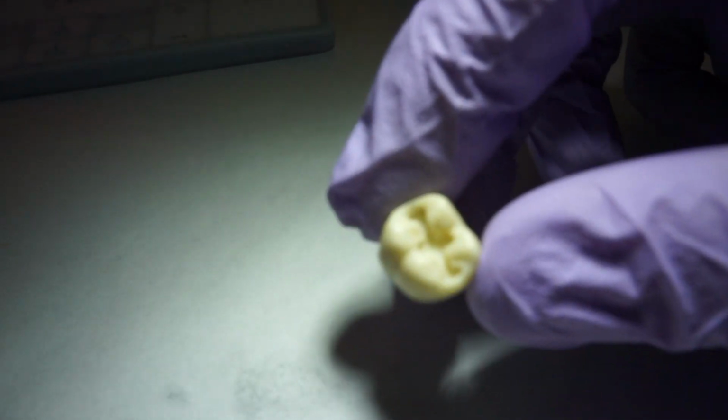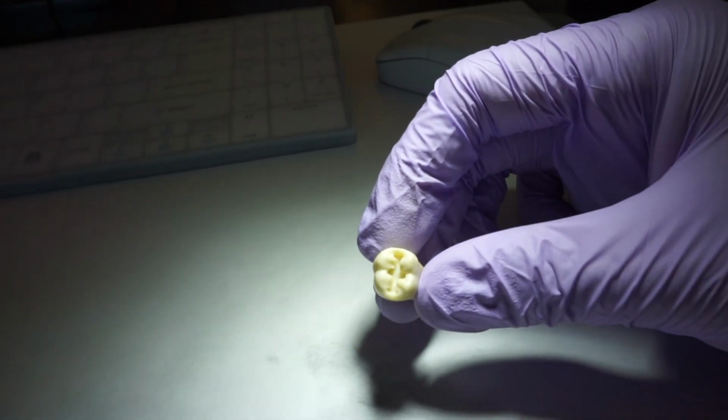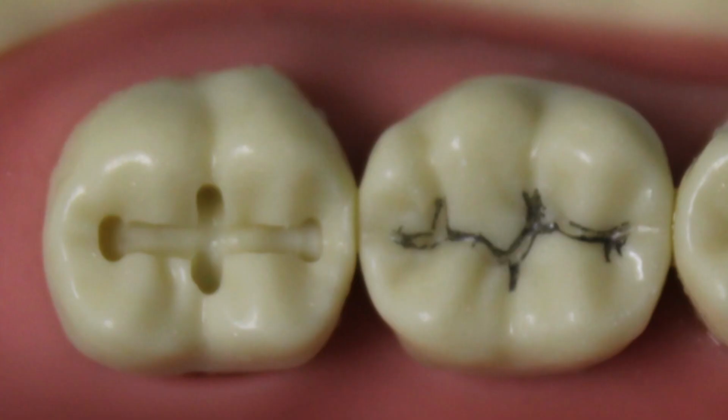So here you'll see this is the tooth. I'll show you right here. This is what it's supposed to look like in our lecture.